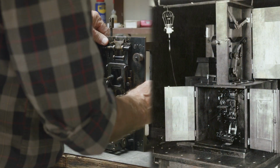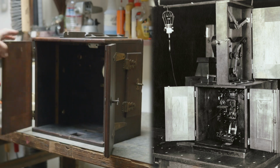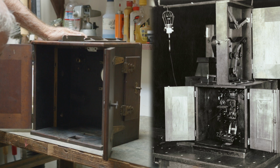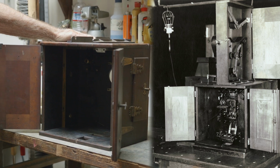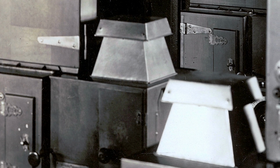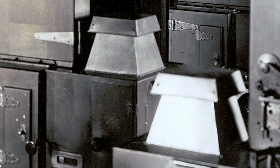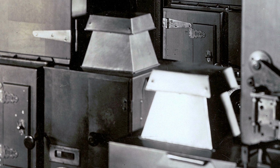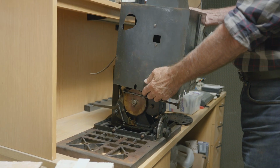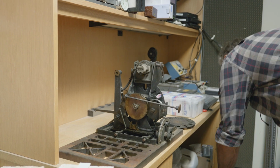So this was enclosed in a wooden box, also built at the Lubin factory, and behind it was the lamp house on a cast iron frame. Enclosure for it fits over the top like this, so that you're not getting any light into the room any more than you need to.